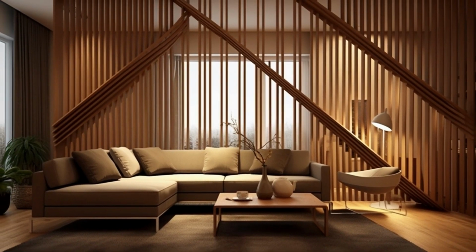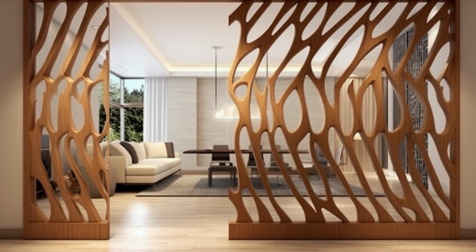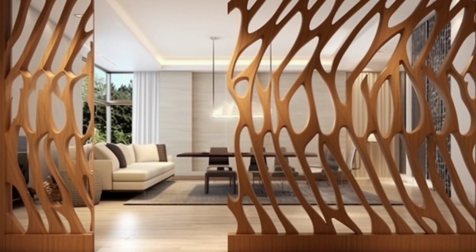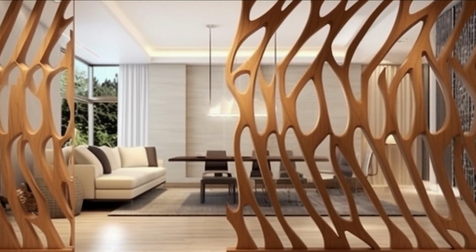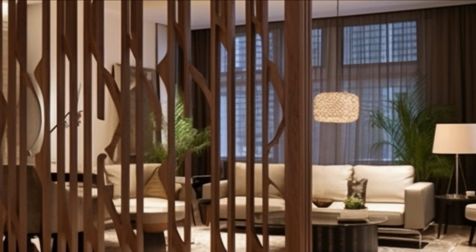Shopping guide: want to purchase the featured wooden room dividers? Check out our curated list of top-rated products with direct shopping links. We've done the research so you can effortlessly bring these stylish dividers into your home.